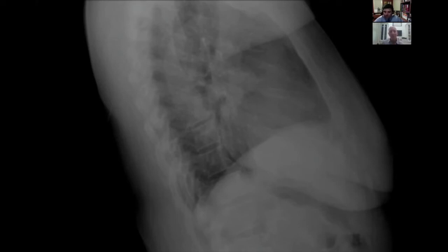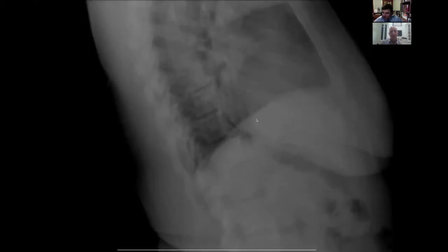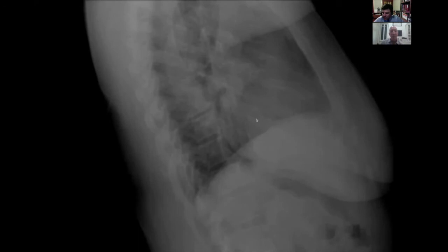Right. Any follow-up with this particular patient? Do you know what happened or what this ultimately was? This was a case of sarcoid. It was, okay.